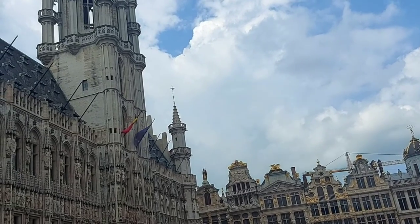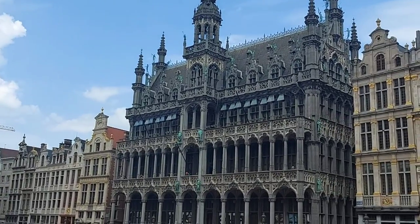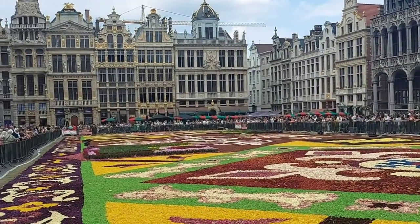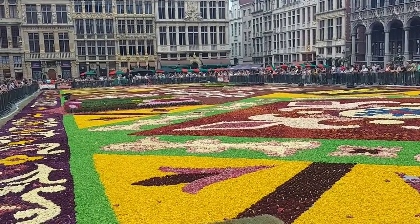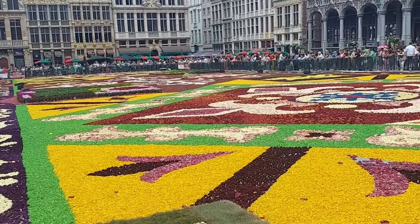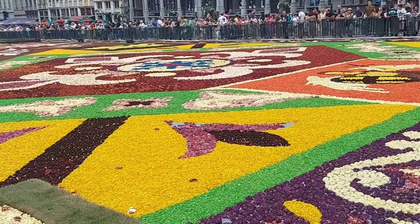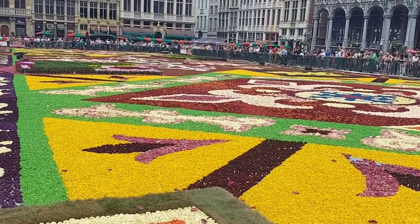It is an old building. It is a historical place actually. So in this flower carpet you can see they have created different signs. One of them is like a Flanders flag. So I will show you around if I can find it. But it is well designed.